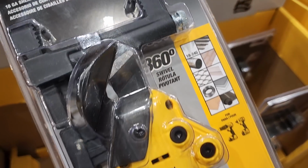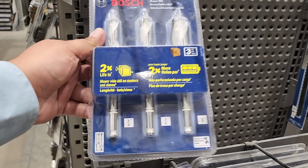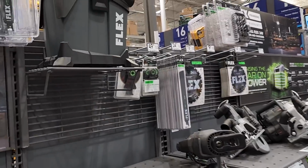So $15.97. It's a Bosch 3-piece short auger bit set, down from $39. I should have just picked this up. I just regret it now. Yeah, do a lot of tool testing for you guys.